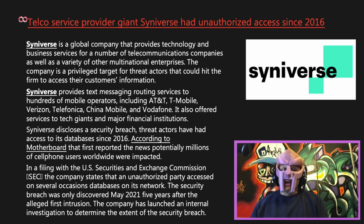The company has launched an internal investigation to determine the extent of the security breach. According to the company, threat actors compromised login credentials for approximately 235 of its customers. In response to the incident, Syniverse notified EDT customers and reset and inactivated their credentials. 5 years is a long period, and the fact that threat actors operated to remain under the radar suggests they were involved in a long-running cyber espionage operation.